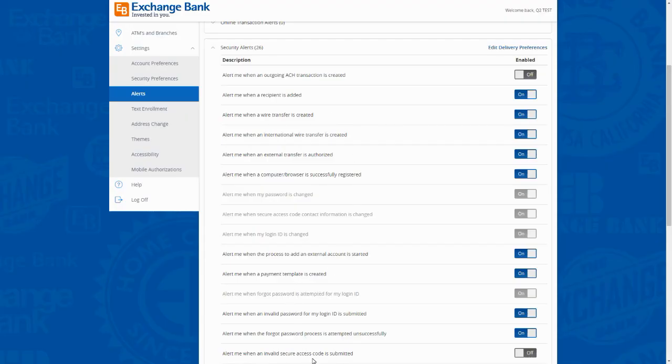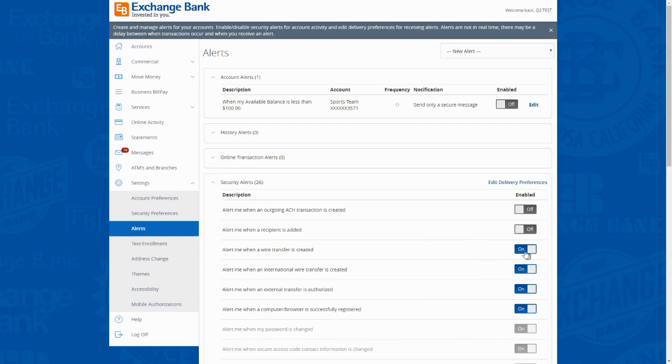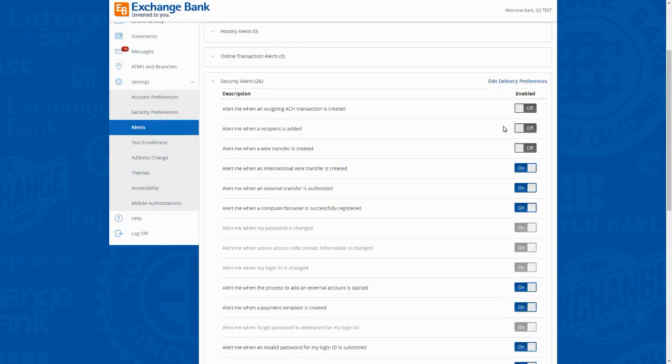We made some recommendations based on what we believe your business might care about. We went ahead and enabled some of these to work a certain way. But again, for those in blue, you can go ahead and turn those off. You'll notice some of these are grayed out and that little no sign pops up. Alert me when my password is changed. We feel that, to save us all a lot of headache, you definitely should know when your password's changed. So some of these we are just never going to give you the option to turn off, and you're welcome.